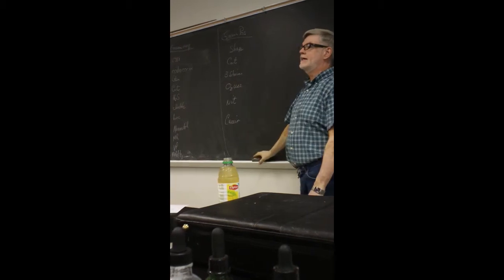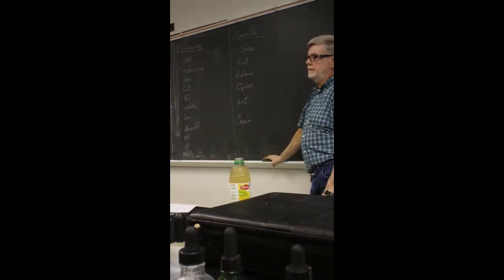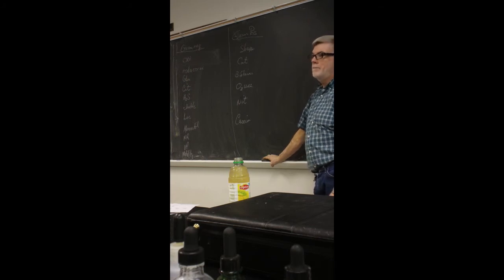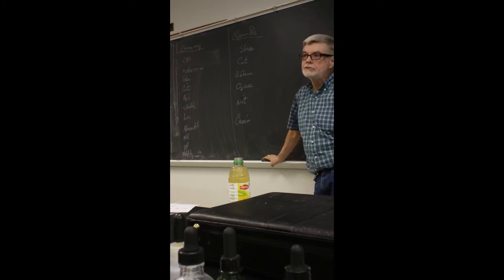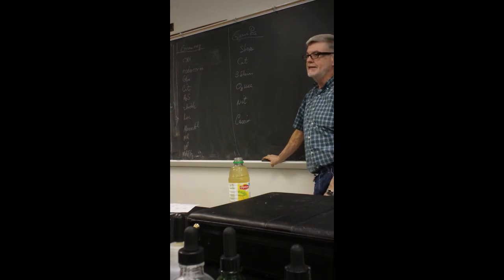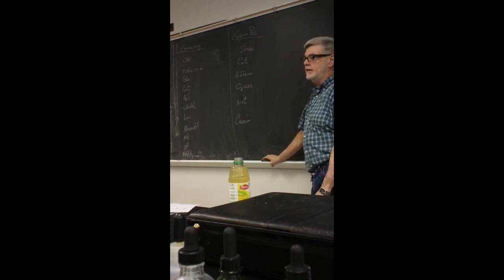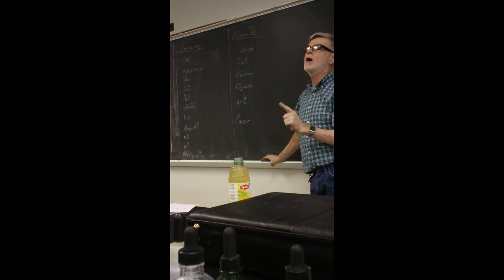Alright, so let's go over this. Shape. If I say longer than wide, slightly longer than wide, slightly wider than long, if I say square, if I say pencil-like, a broken pencil lead, any of those things, it's a rod. If I say absolutely globular or round, it's a coccus. Anything else is a rod.